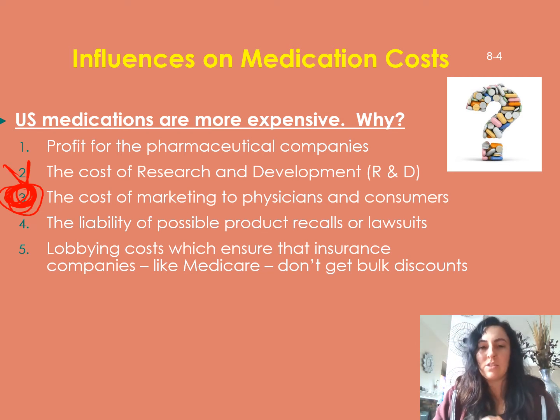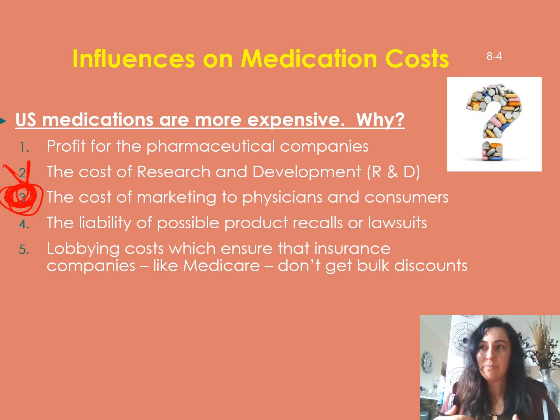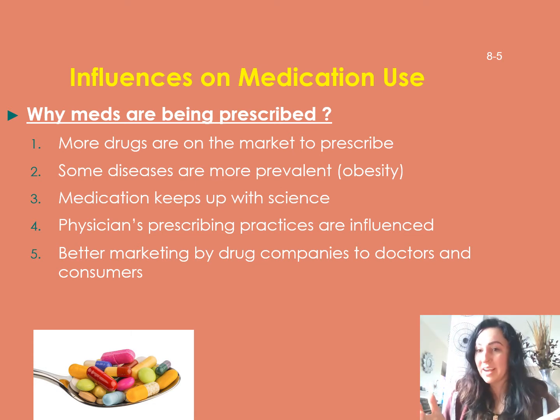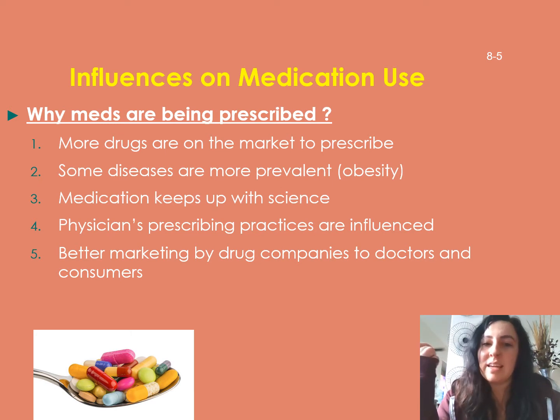So lobbying costs, this is just people from a lot of these companies arguing with politicians and connecting with politicians and trying to persuade them on certain policies. That's really all that is. So why are medications even being prescribed? Well, there are more drugs on the market to prescribe, and everyone's got to make money. We all got to eat. So there you go. But also many diseases are more prevalent now.